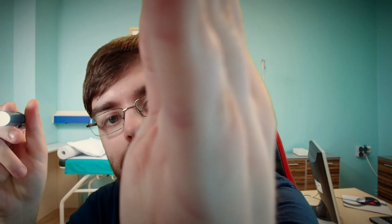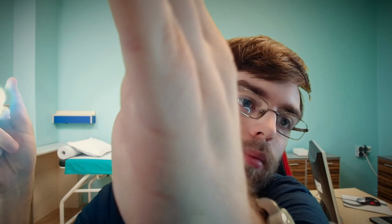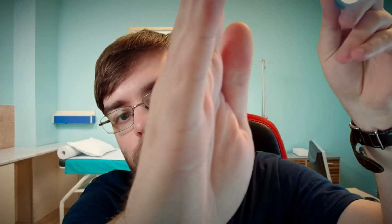So just look at my nose. Good. And good. All right, so now what we're gonna do is go ahead and uncover your eye, and I'm going to be holding my hand up like this, and I'm just going to be shining the light in your eye. So just go ahead and look forward. Don't pay attention to the light. Good. All right.